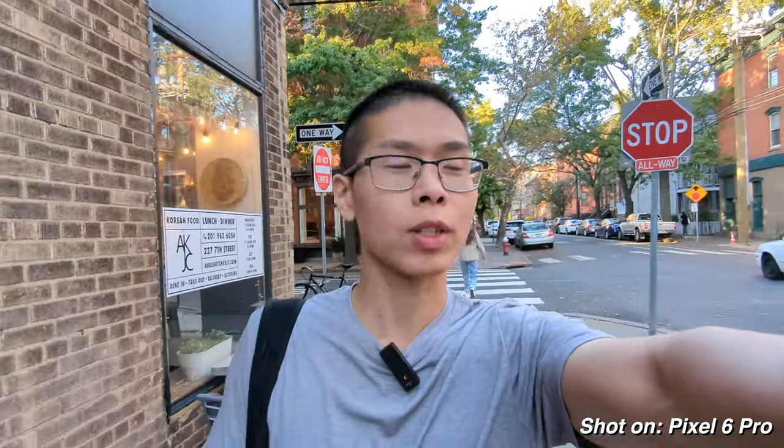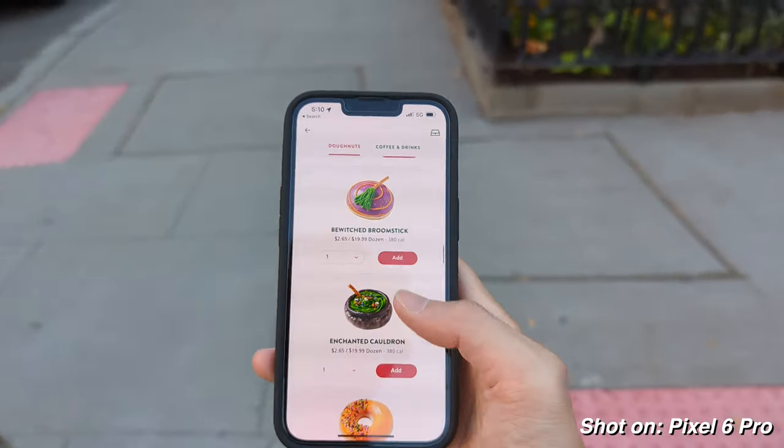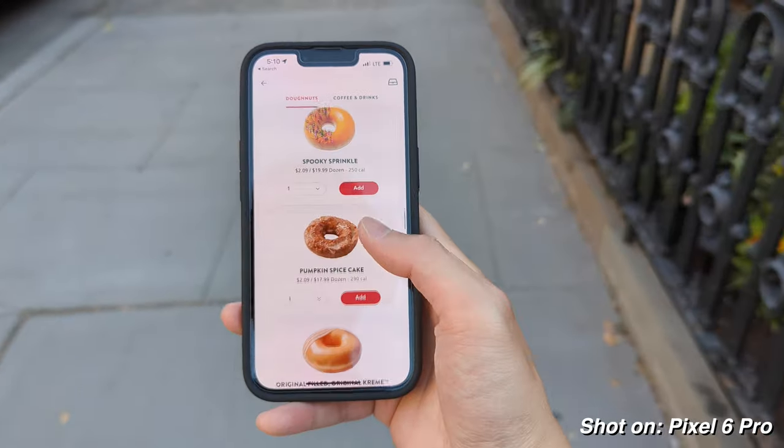Finished the food and my cravings are all gone. I just remembered Krispy Kreme is making limited time Halloween donuts, so I'm gonna go there and grab some before I head home.